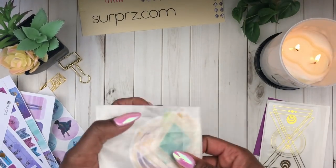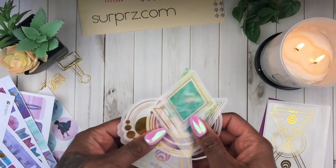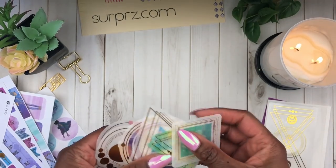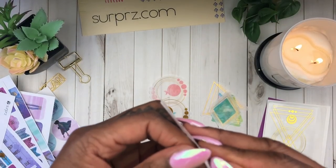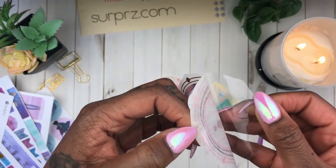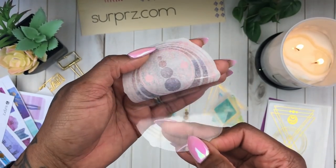So let's go and open this waxy paper right here. So these are actually clear stickers or transparent stickers. And I did already kind of try to open one of these because I was having a hard time. So once you get the clear off, as you can see, they're see-through.